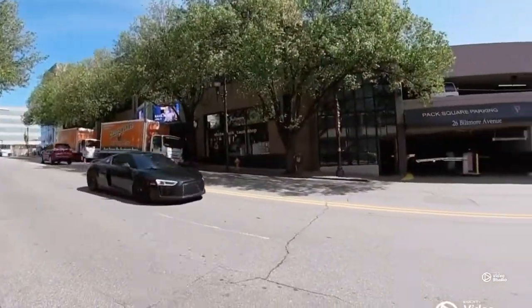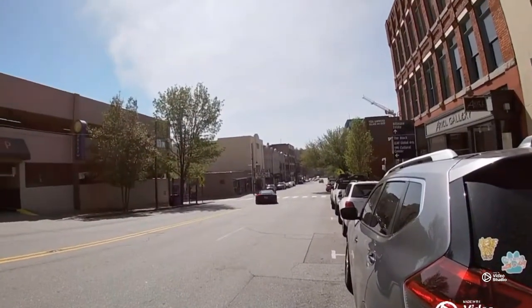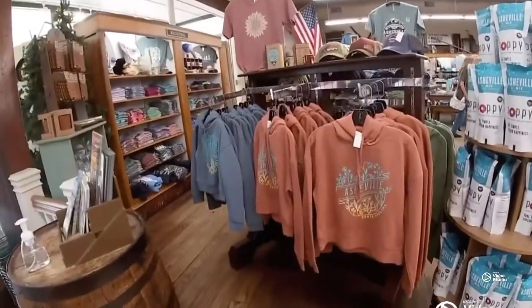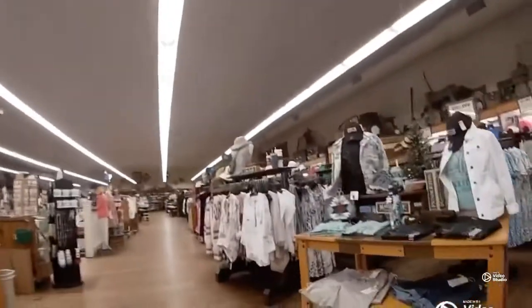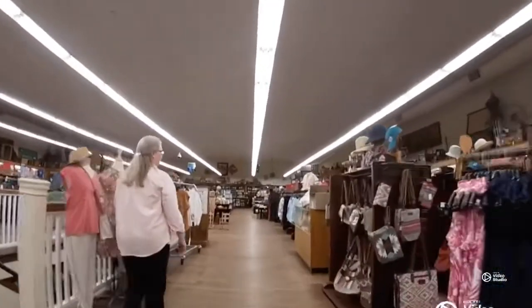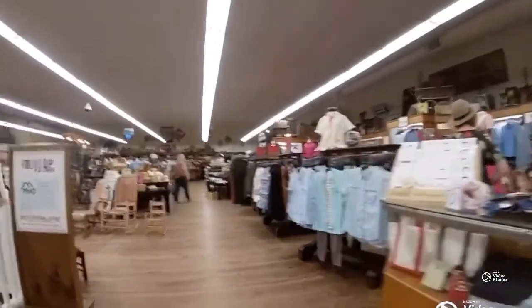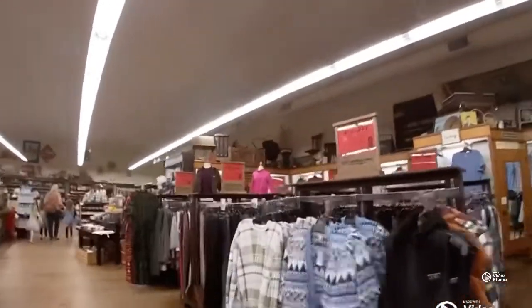Look at that nice ride. Beautiful Audi. All right, let's do this. Asheville, one of the many gift shops. Checking out the merchandise.